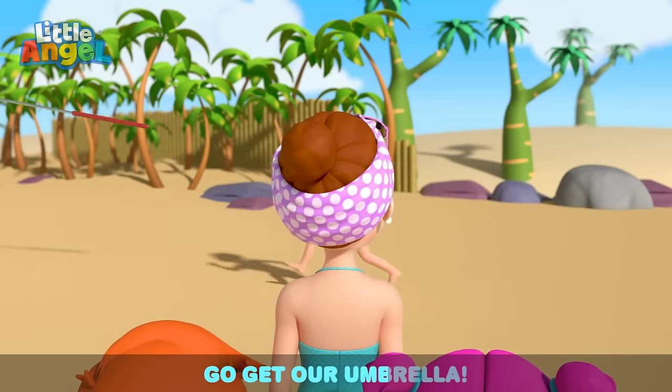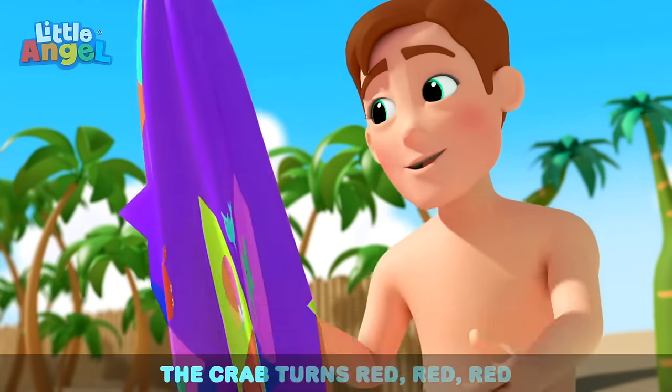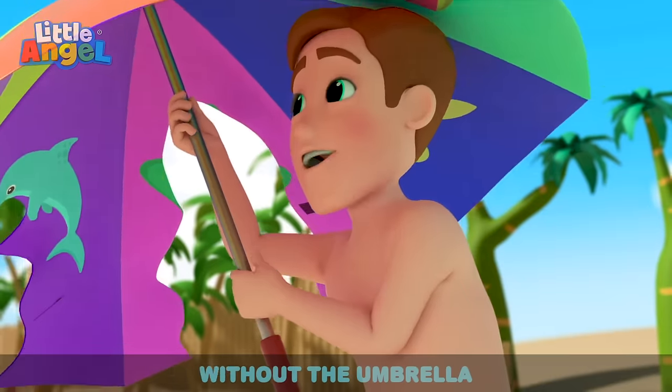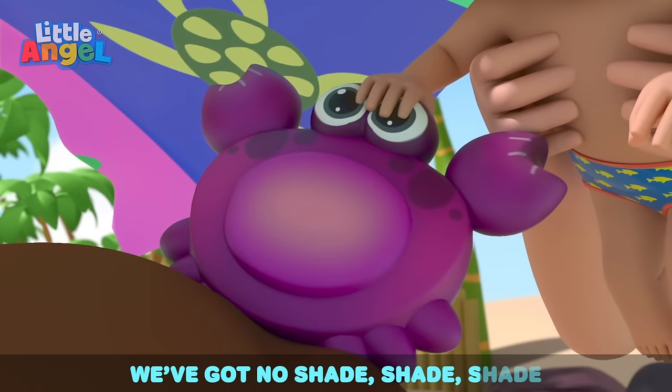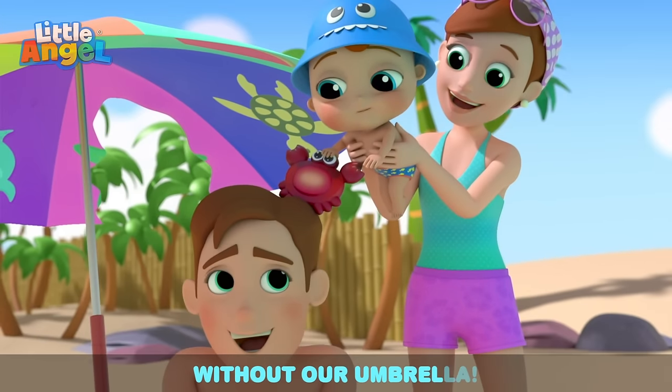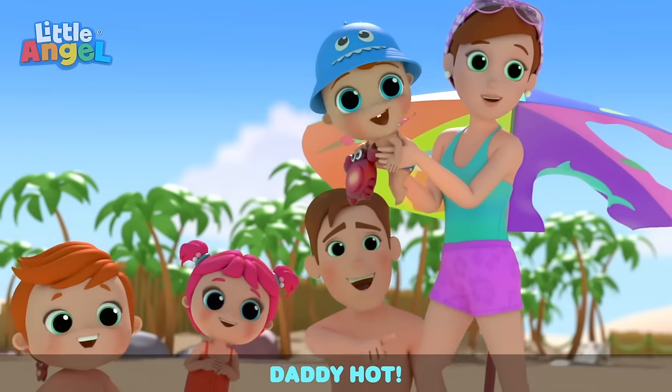Go get our umbrella! The crab turned red, red, red. Without the umbrella, we've got no shade. Without our umbrella. Daddy, hi!